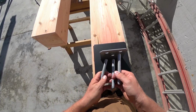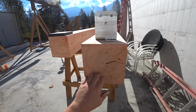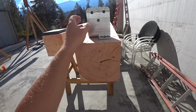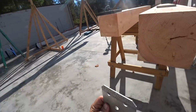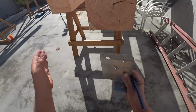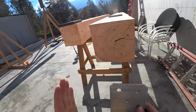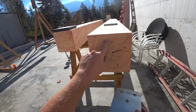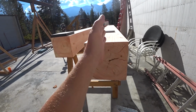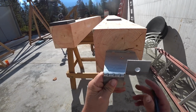Something we learned at the timber framing workshop was to use a northeast southwest orientation on posts to help you keep it straight in your mind. So this base is going to run east to west, the same orientation as our brackets, so that we can slide the post into the base and the bracket. So this being north, I've marked on the other side of the post, tells me that my bracket goes in this orientation here.